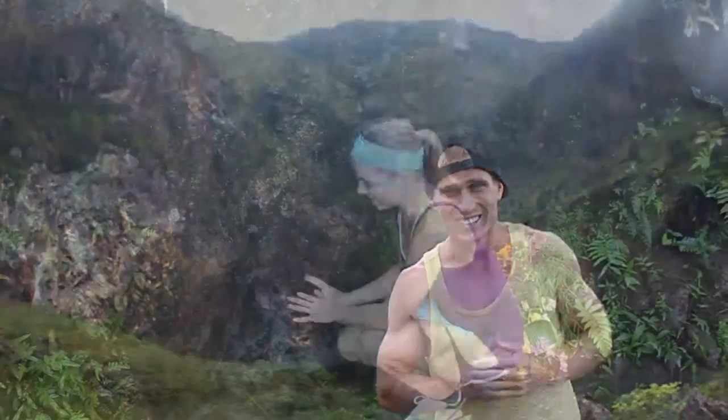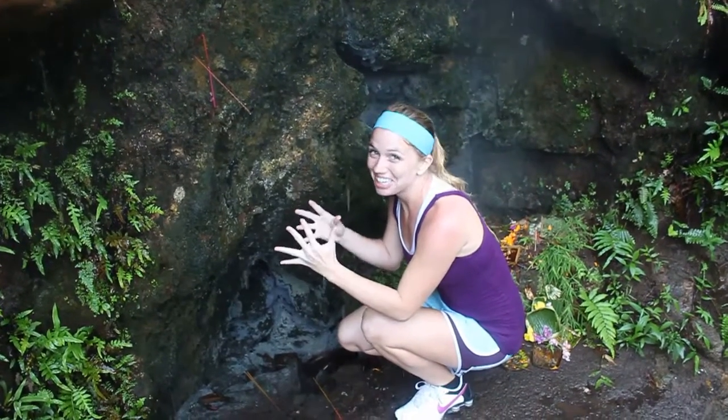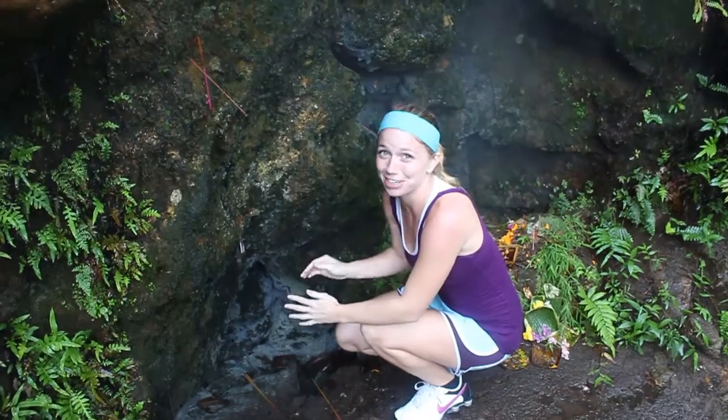Freezing cold, but might not be for long because you can see there's smoke coming up back here from the volcano. We found a steam pocket inside this volcano here, and it's actually really warm, so it's perfect after this rainstorm. I'm curious, when was the last time this erupted?